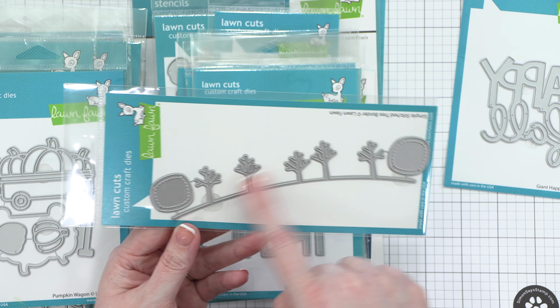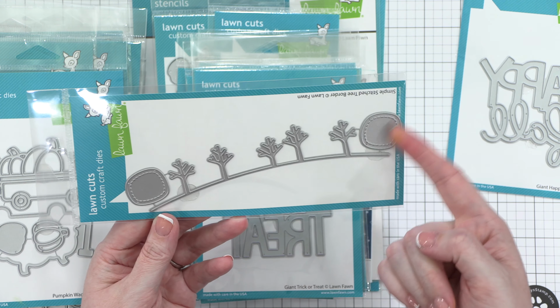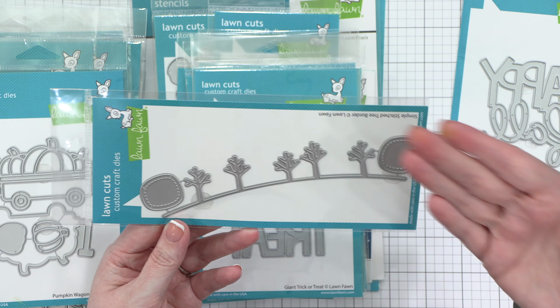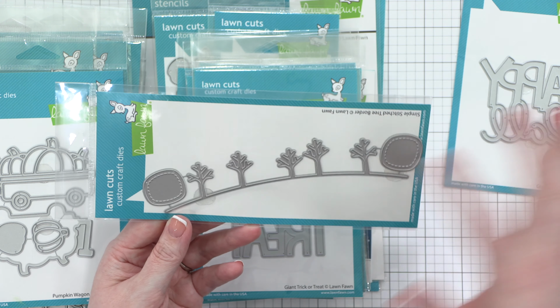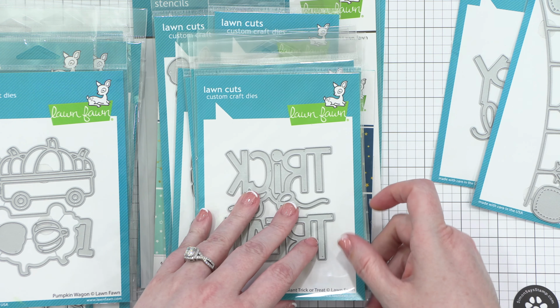And this is kind of fun because I was thinking you could leave it as just the naked trees and you've got winter. You could put the little circles behind the trees to give it some color. You could put it behind or in front, either way. So you can make it all different seasons. We're going to be using this today, so we'll set that aside.